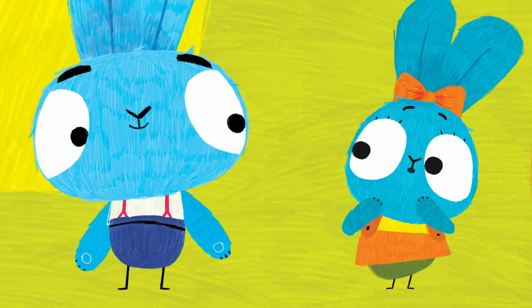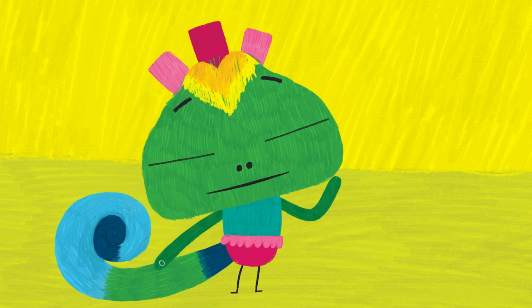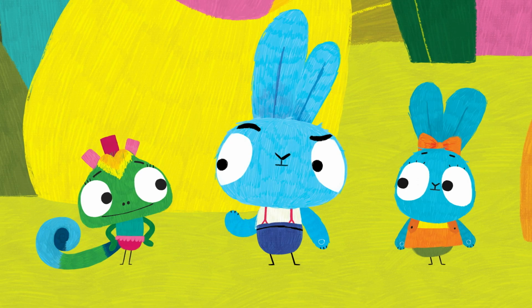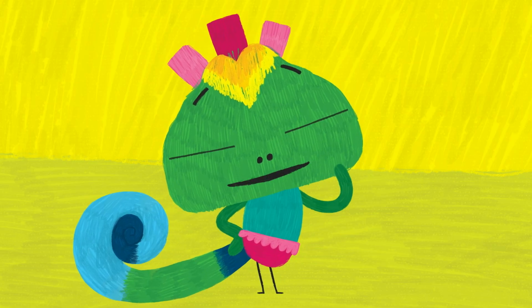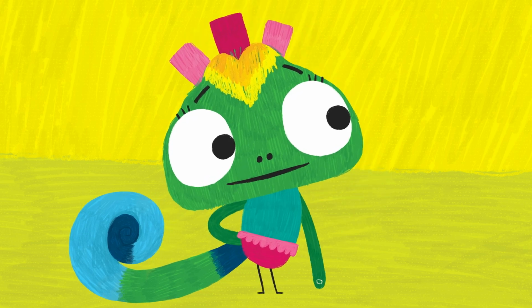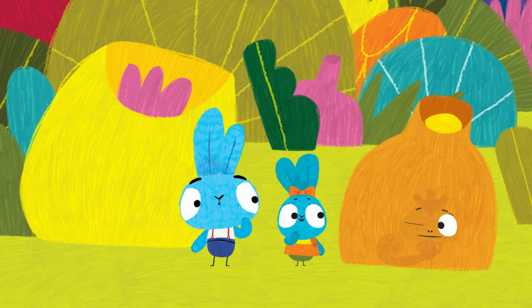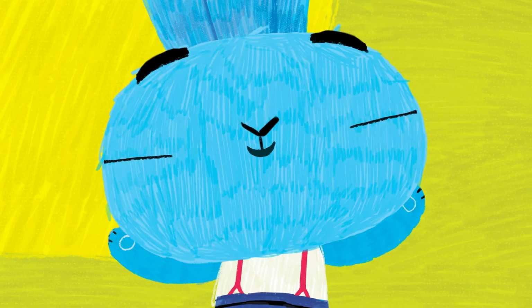Hi, I'm Boo. This is Bob. What's your name? I'm Cara. Pleased to meet you, brave bunnies. How do you disappear like that? I'm a chameleon. We're really good at changing colour to blend in. See? Whoa! It's like colour magic.